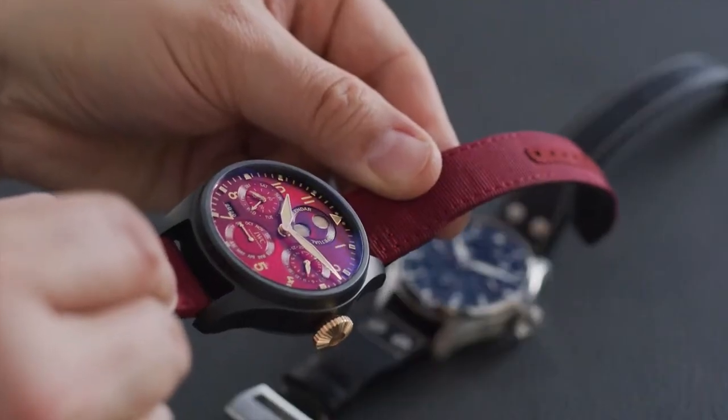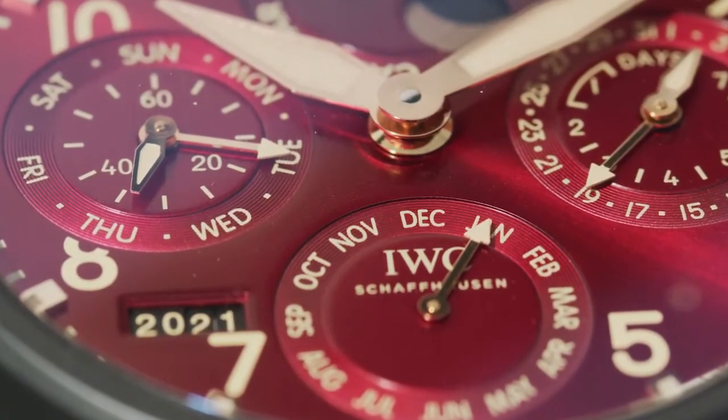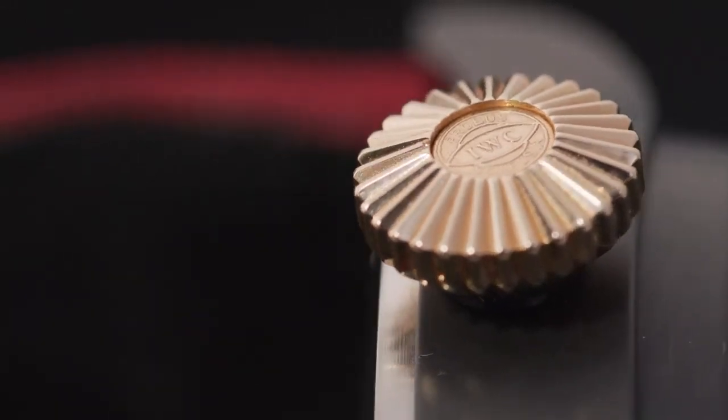It was only for people who know about IWC and know the Big Pilot, because the first generation of the Big Pilot with a Perpetual calendar was introduced with limited editions. So this turned into another direction when in 2012, with the Perpetual calendar Big Pilot Top Gun, it was officially launched at SIHH. And then I think the reaction was quite positive.